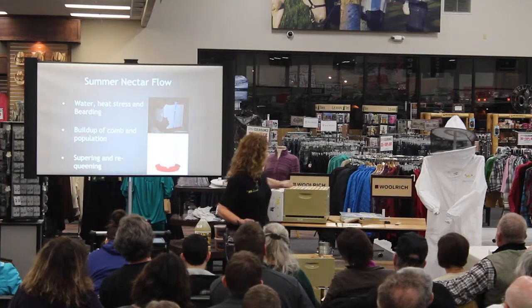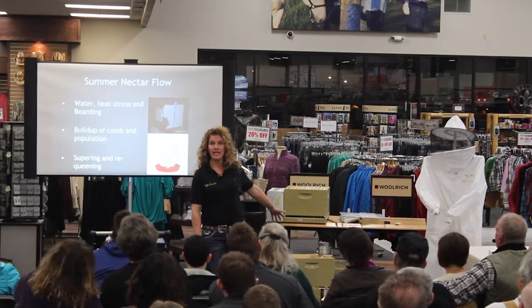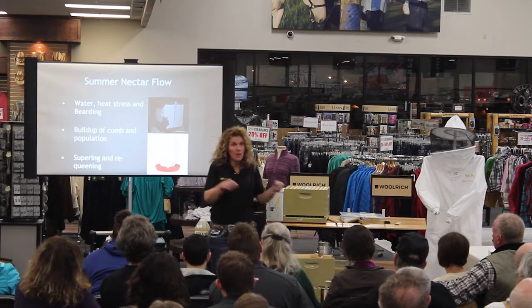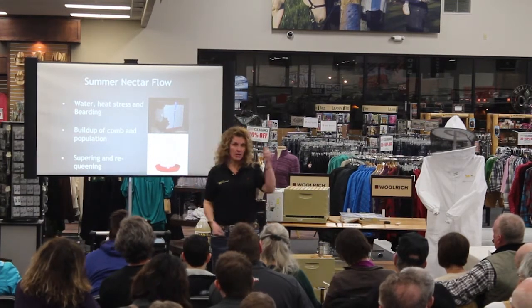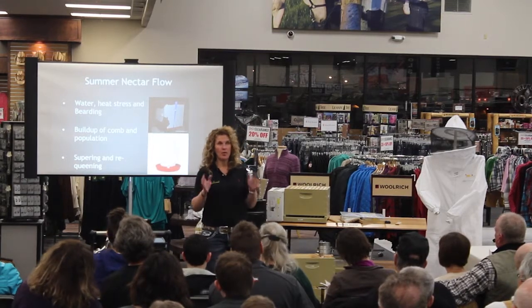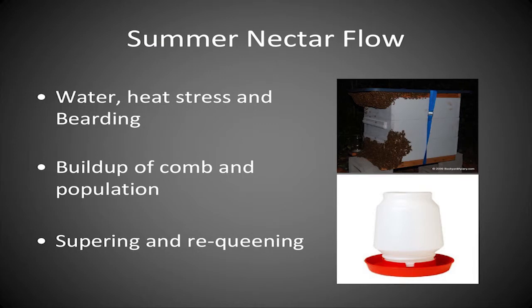And like I said, these big boxes can weigh 70 to 90 pounds when they're full of honey. So it just depends on what you can lift. You don't have to lift them all together. You can kind of disassemble everything. But a medium box weighs about 45 pounds, so that's a little bit more manageable if it's just you.